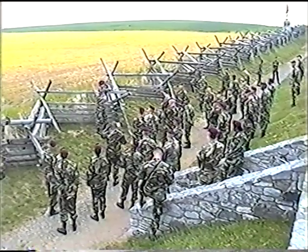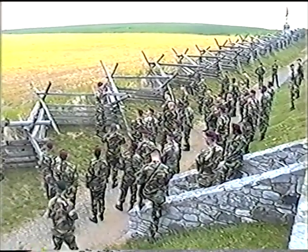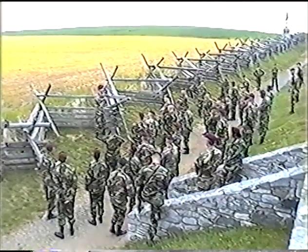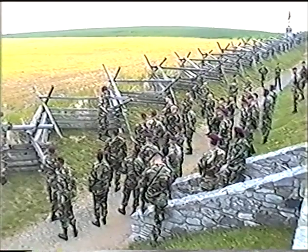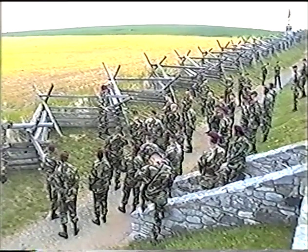What happens is the Union forces do come up, and the Confederates try to counterattack with a small force. They really don't make any headway, but they do reestablish their line. As such, the Union forces are stopped here, and they push on further down toward Burnside Bridge.